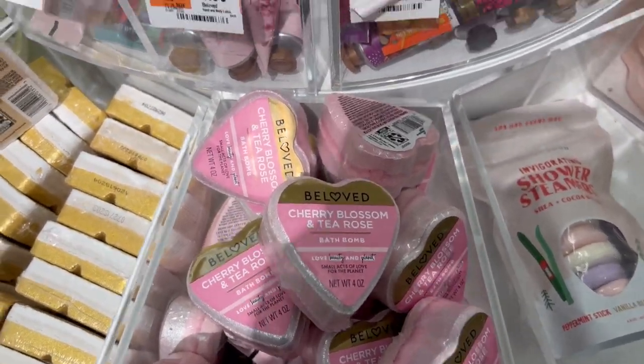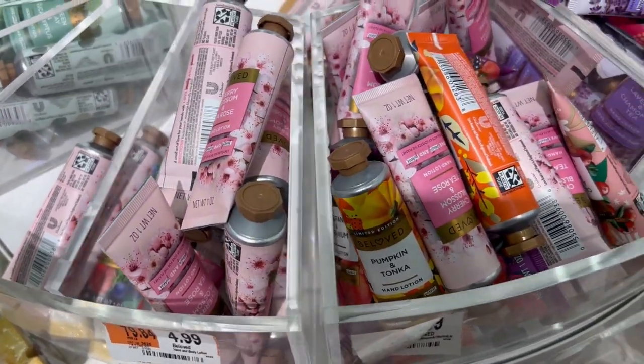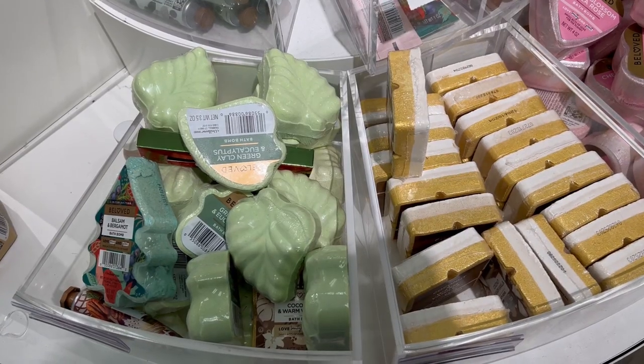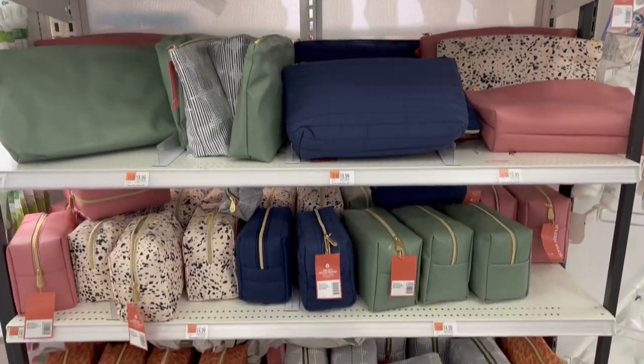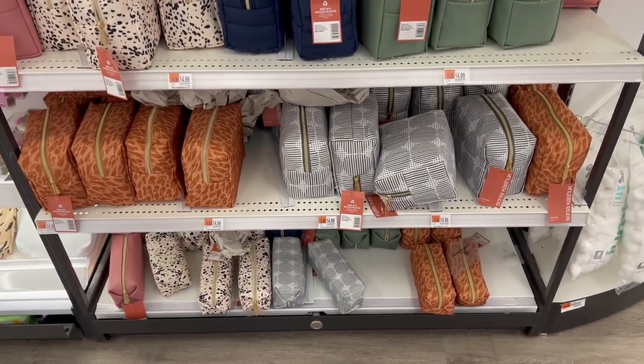Ooh, bath bombs, hand cream. Your girl loves a good hand cream. The Leaf one is so cute. Leaf bath bomb. Some cute makeup banks. I like the green ones, they're cute.